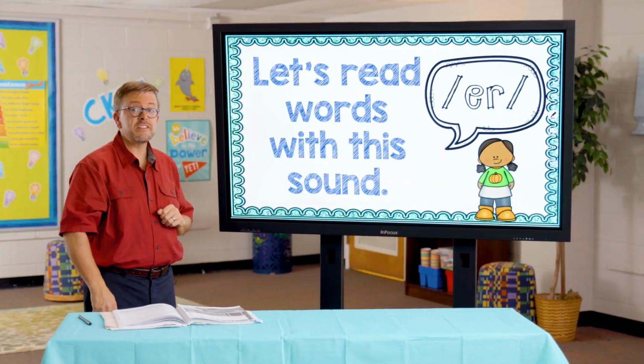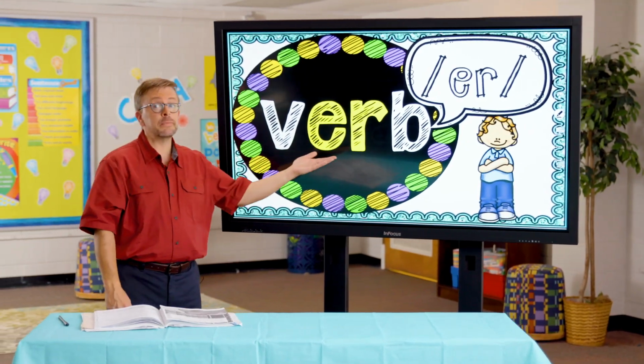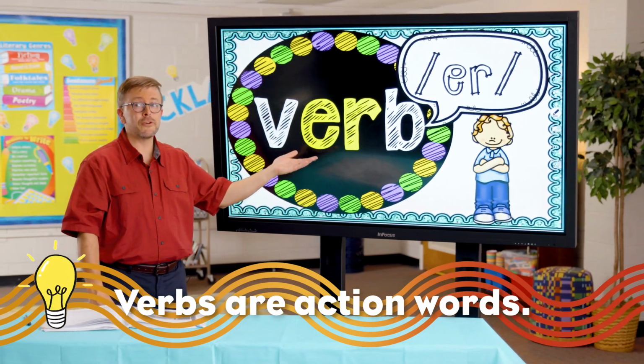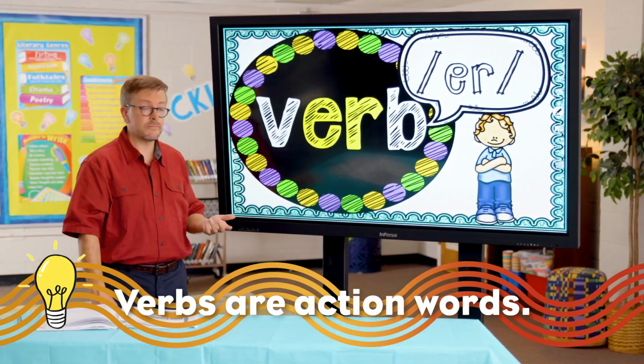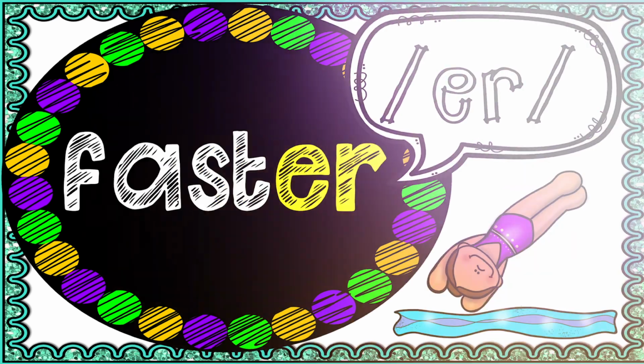All right, so let's read some words with this sound. How about the word verb? You're going to hear a lot more of that as we go through the year, but you probably remember a verb from first grade is an action word. A term for an action could be a verb, right? So we can kind of think of it using that word in there too.